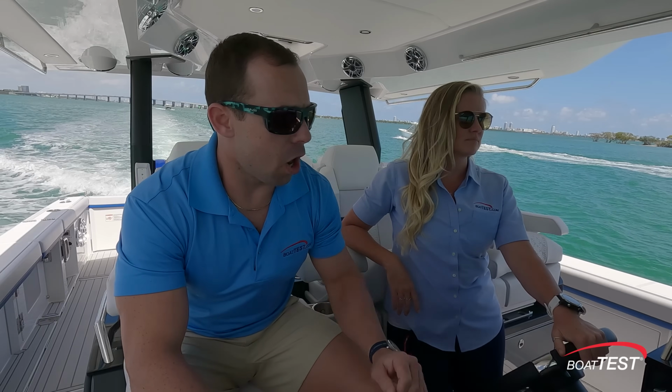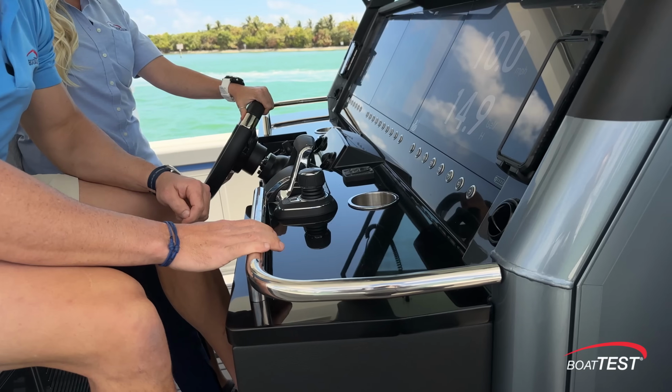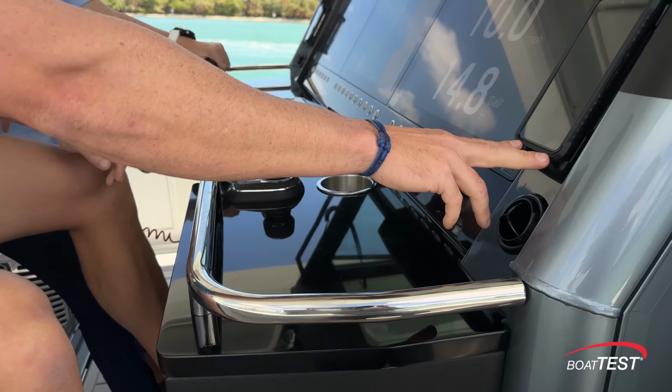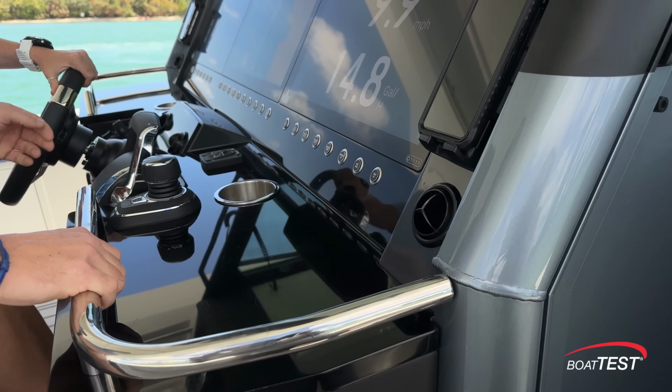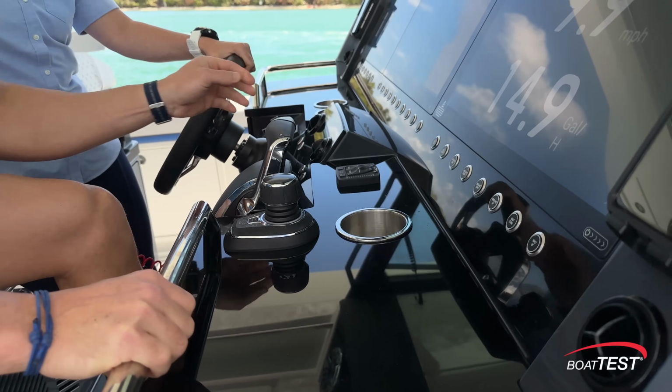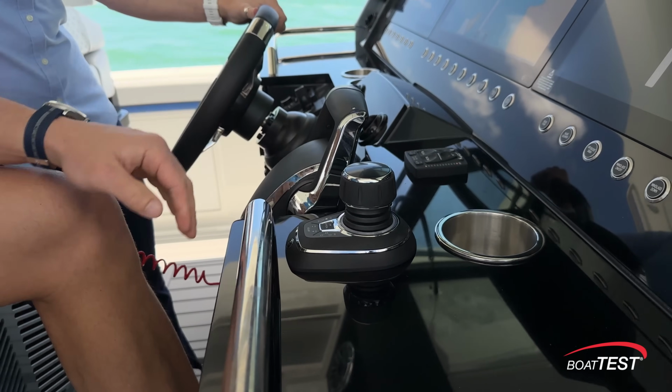Up on the dash, under our three 22-inch screens, we have our redundant tactile buttons. There's also an induction charger, both port and starboard, as well as AC or heat vents, with two also in the center for the helmsman. There's also the joystick, controls for our trim tab, and engine controls.